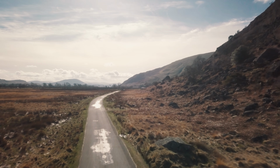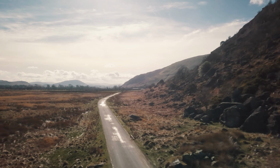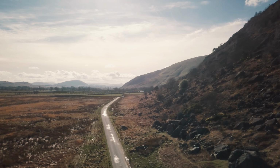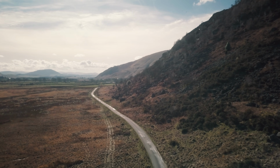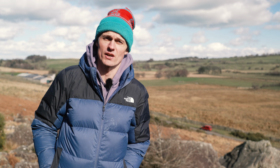You get morning sun because it's east facing, so in the afternoons it can get a little bit chilly, but in the warmer months of the year this can be a benefit, and it's a great place to come on a slightly warmer day in the early afternoon. It's really close to both Keswick and Penrith, and with it being so close to the road, it's really easy just to pop up to for a nice quick circuit.